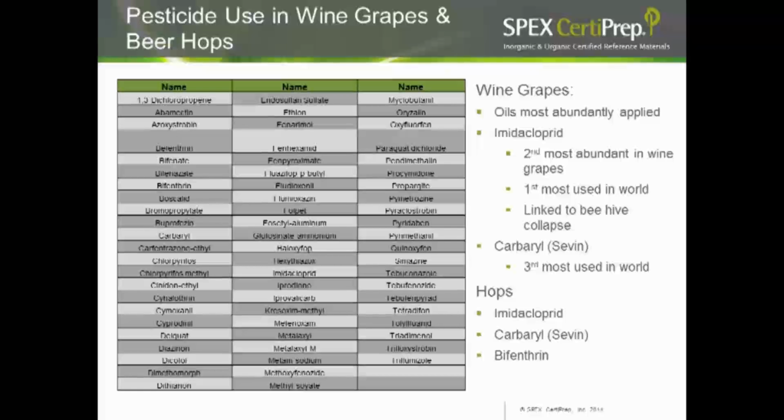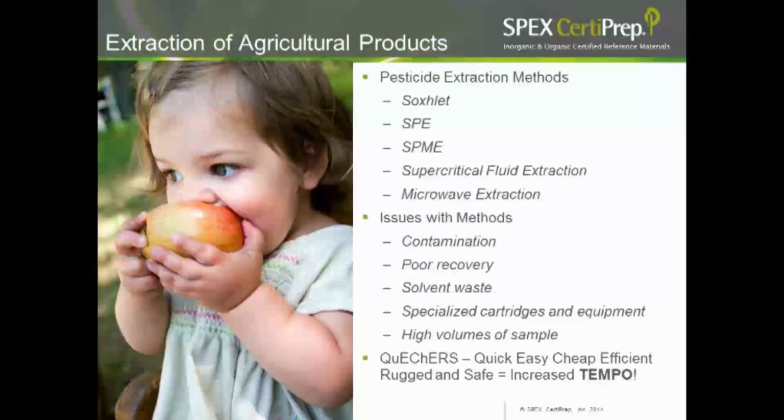That's why when QuEChERS was introduced, it was one of those clarity moments for most laboratories, because here was something that proposed that it was going to be easy and it was going to be cheap, quick, efficient, rugged, so it would be reproducible in their lab, and the materials were pretty safe. So QuEChERS was born, and it became that aha moment for a lot of labs, like, oh wow, there's an easier way. And the nice thing about it is it increased their laboratory production and their efficiency in their lab. For us, that means it's increased the tempo.